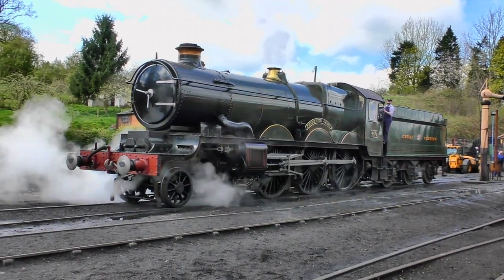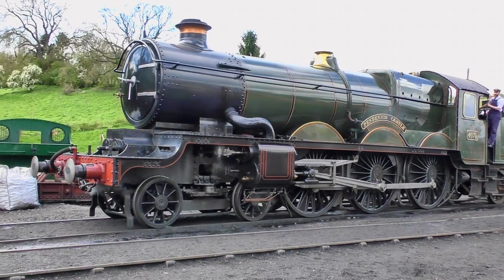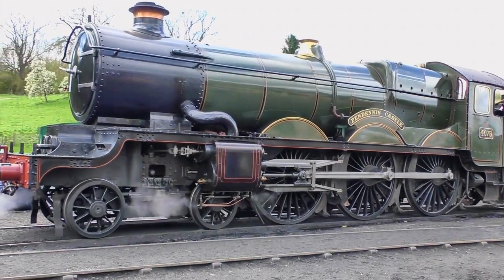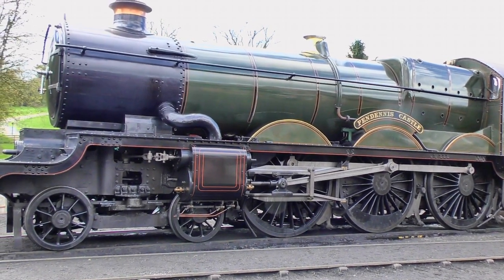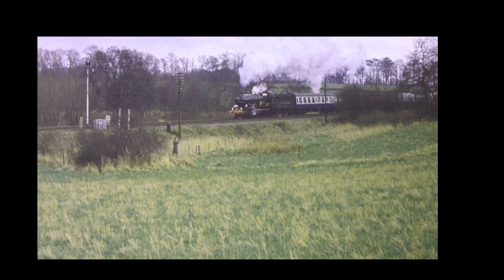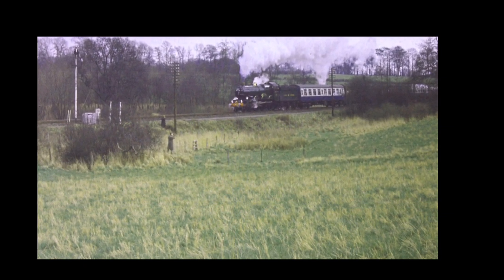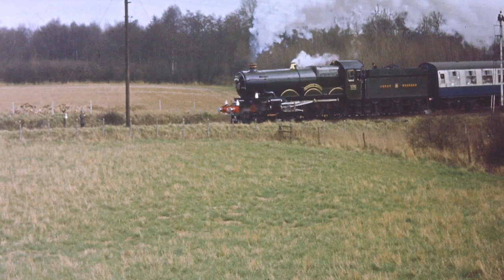I had little opportunity to photograph the Castles at the end of their days, but I did manage to photograph 2 specials organised by Ian Allen on the 4th of March 1967 to mark the end of steam from the Paddington to Birkenhead route. Here is 4079 Pendennis Castle working train 1X82 as it approaches Shrewsbury.